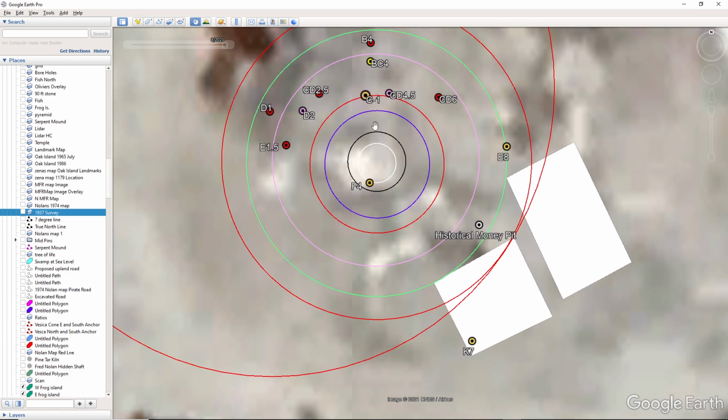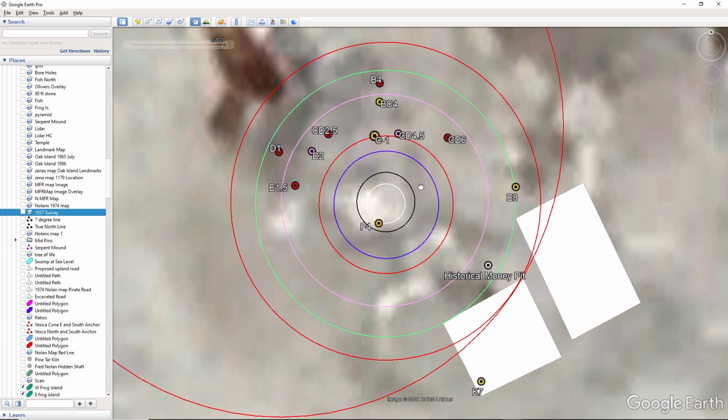So in this diagram, I have it set at, this is 40 feet, 60 feet, and this red here is 90, and this is 100, and then it goes to 120 and 140 feet. And this right across here is approximately 6 to 7 feet in diameter.